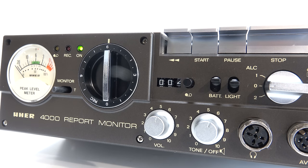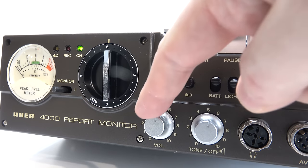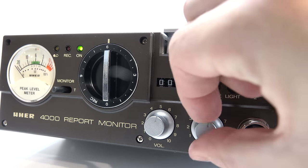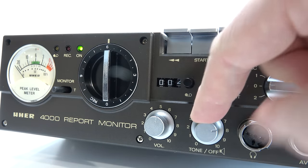And one final feature to mention from the front here that I might not have spotted. Well, we've got the volume and the tone controls here. The volume, of course, adjusts the built-in speaker, and the tone, well, the more to the left it goes, the more bassy it is, and the more to the right, the more treble.